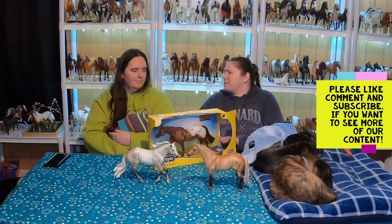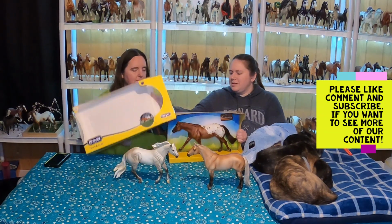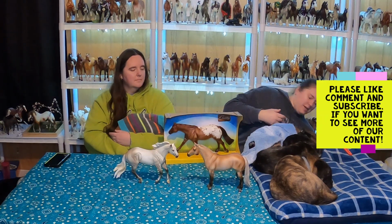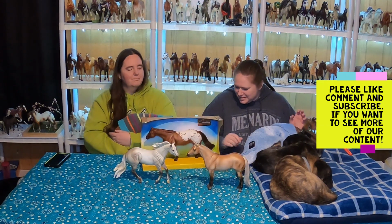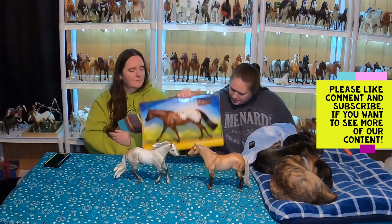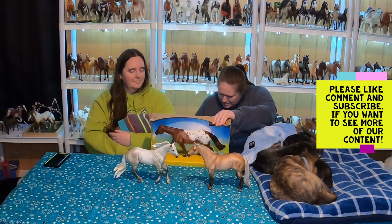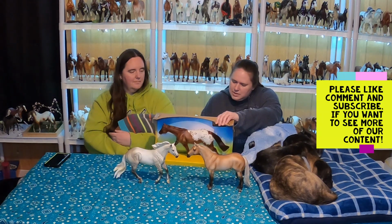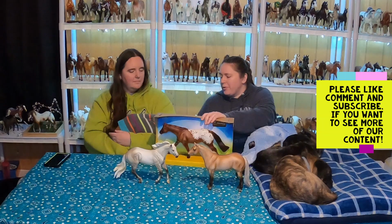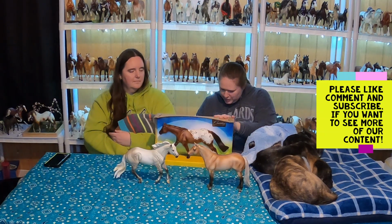I love me some Appaloosa Zappies. They're my favorite. They were probably the first horse breed I ever fell in love with. And I'm especially partial to the spotted butt ones, the blankets. But yes, tell me in the comments below, what's your favorite horse breed? And if you found any models that you really like in your breed.